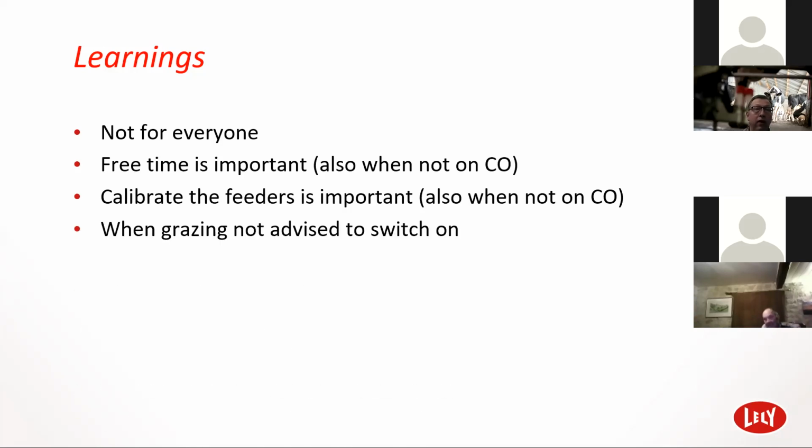Also, when grazing, it's not advised to switch it on, as grazed grass can vary a lot day by day. The concentrate optimizer will be all the time recalculating up, down, up, down. We need a stable diet. We need a flat rate diet there. But if you are a grazing farm, you can have it on in the winter. Feed the cows during the winter with the concentrate optimizer. As soon as you turn them out, we can switch it off.